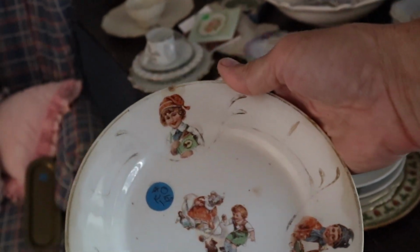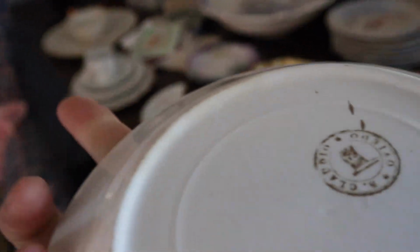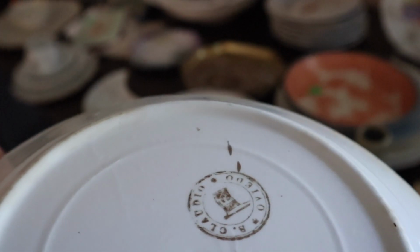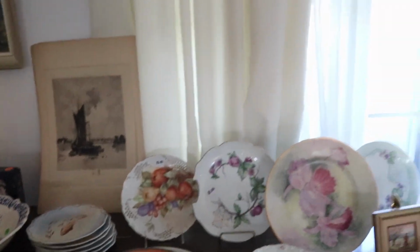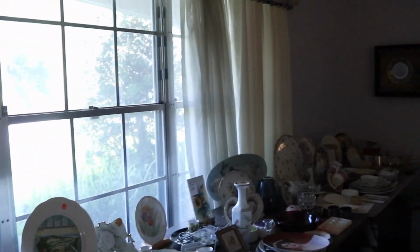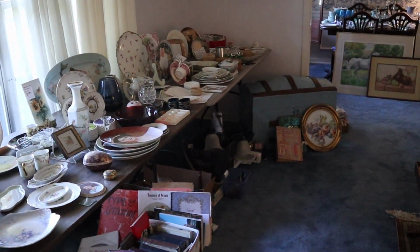This is a cute old child's plate from about 1900. Look at them playing with the ball of yarn with the cat. And this one has a nice, again, English mark on it. Some of the porcelain in here is Limoges, some is Dresden. There are some other examples as well. Nice dome top trunk there.